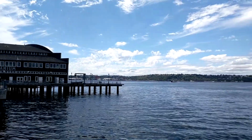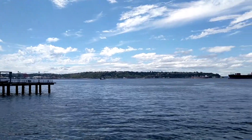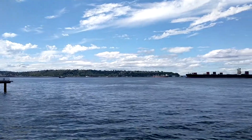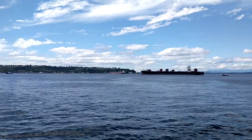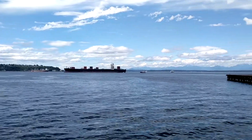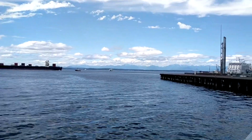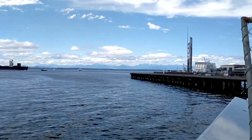And here's a look at the view from the waterfront near the aquarium and Pike Place Market. The afternoon that we arrived, after we got settled in the hotel, we took a walk along the waterfront, and you can see it was a nice day.